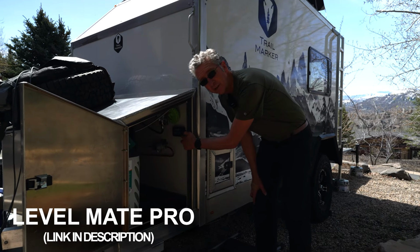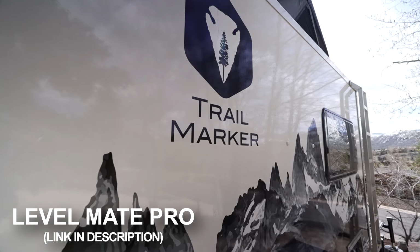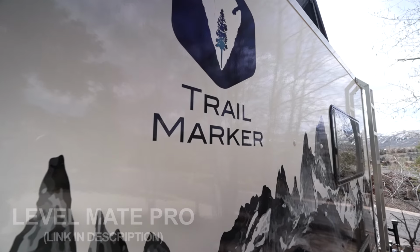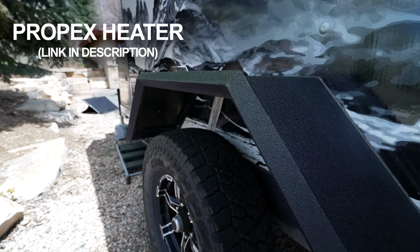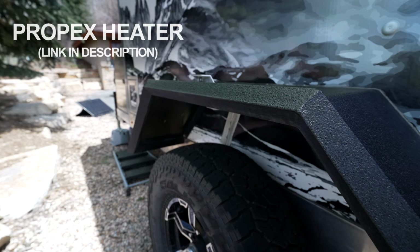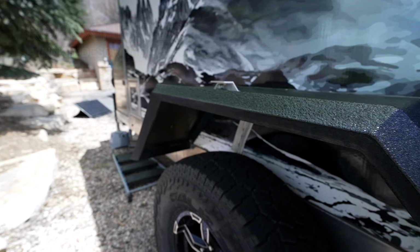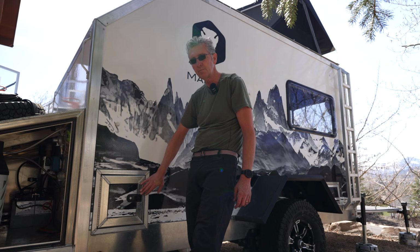So we also have that LevelMate Pro. Love that thing. That's kind of like a marriage saver when you're leveling your trailer. 2 separate regulators. One goes straight to the Propex heater, and the other goes to the Truma AquaGo, and then the little stove we have on the inside. And then we have a Dometic cassette toilet that's plumbed into the freshwater system. Use that. I love cassette toilets. I'm just not into black tanks.